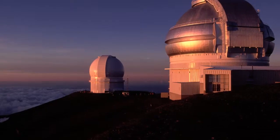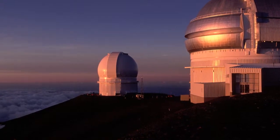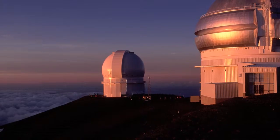Most days I spend here in front of my computer analyzing the data that we take from various telescopes around the world. Most of the telescopes we use are in Hawaii, so we get to go there sometimes, but sometimes we can use the internet and control the telescope from right here at UCLA.